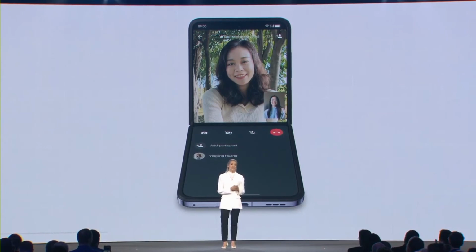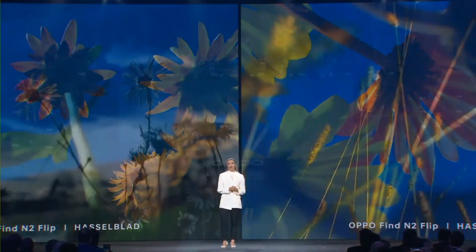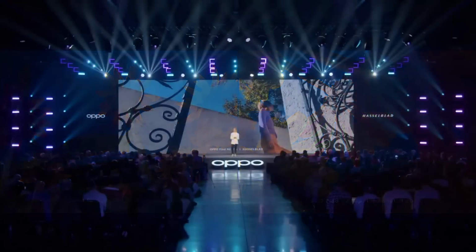Plus, the camera of Find N2 Flip is co-developed with the legendary camera manufacturer Hasselblad. So you get more natural colors, which you can clearly see from the sample shots. You also get unique Hasselblad features like X-Pan with a wide cinematic aspect ratio.